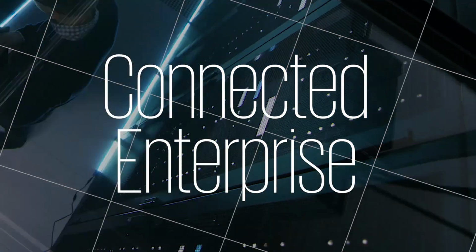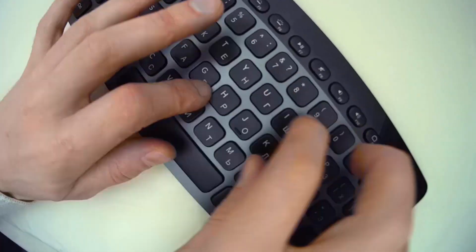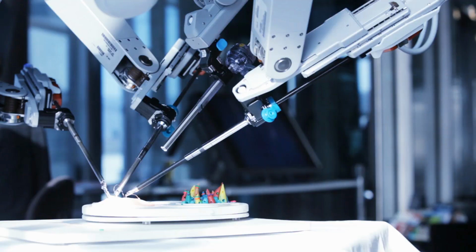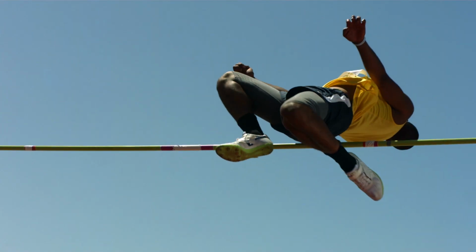Connected Enterprise has an agile and flexible technology infrastructure, making them a key to business failure or success. Disruption is everywhere. Digital enablement is changing the way customers want to interact with your business, and dictating the business models of the future. And so clients need to disrupt before being disrupted.